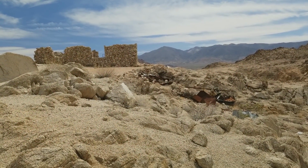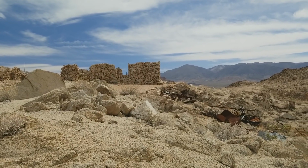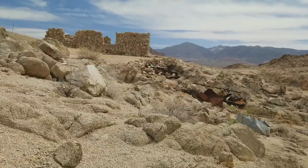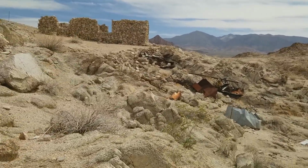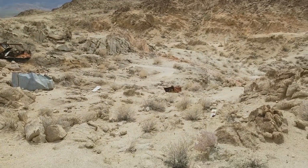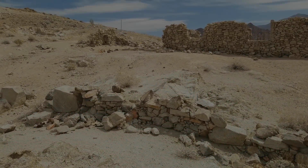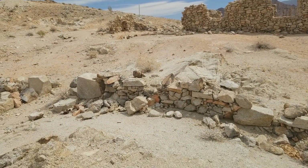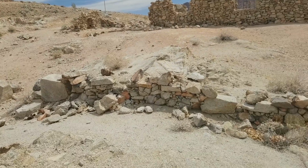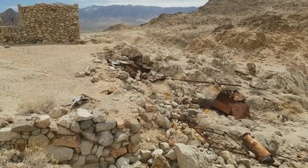That's what we're here to see. Remains of this old building. And the remains around it. There's a lot of garbage around it. Discarded stuff. Where else are you going to put it, right? Looks to have some kind of made wall here. Rock wall.